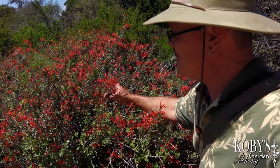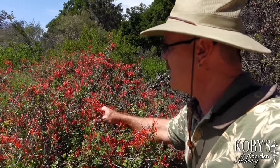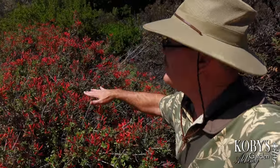So, Chuparosa, one of the Spanish names for hummingbird. Excellent plant, low to no water, nice and red and colorful for your landscape in full sun, where you need between a small and medium-sized bush. Excellent choice.